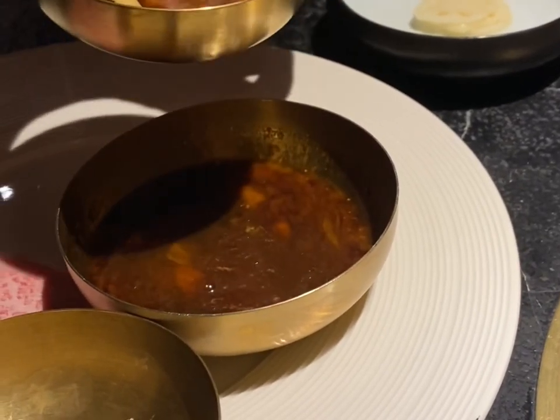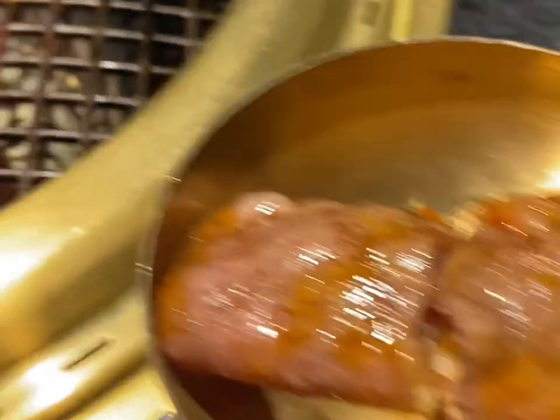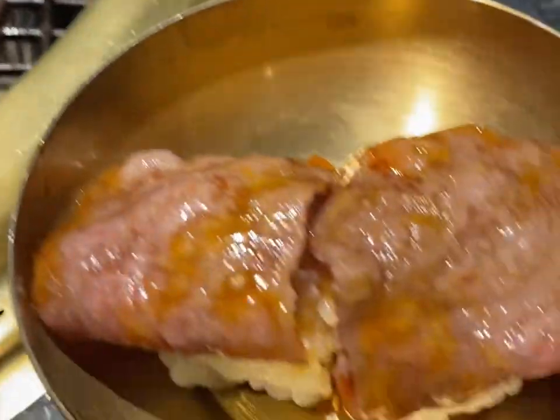And I'm telling you, one bite of this was enough. It was so rich and delicious. It was like eating butter, like meat butter.